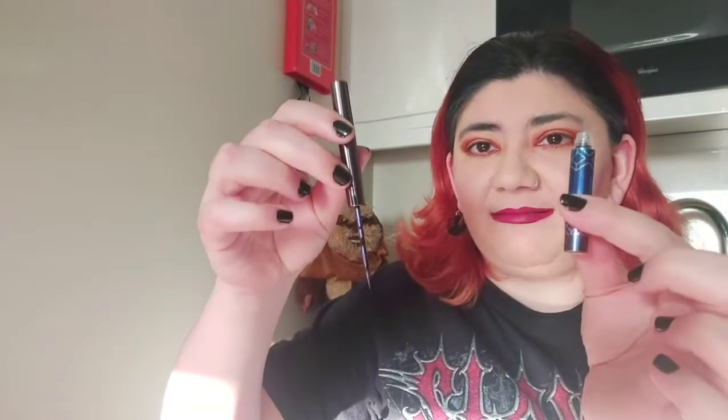This, I believe, by itself is maybe like £10. It's not worth it. This is massive, yeah, but then when you open it, it's literally just that, and it's really not worth £10.